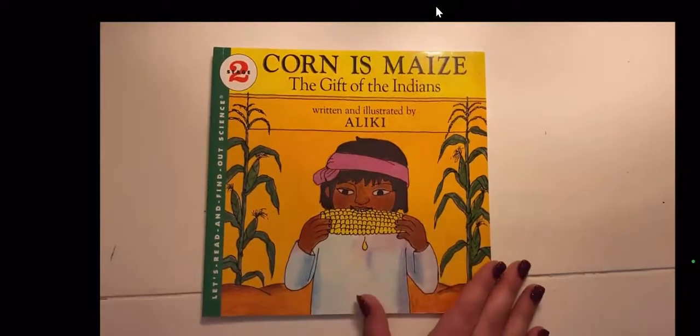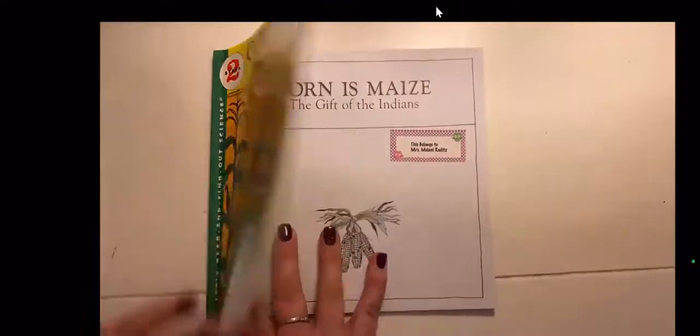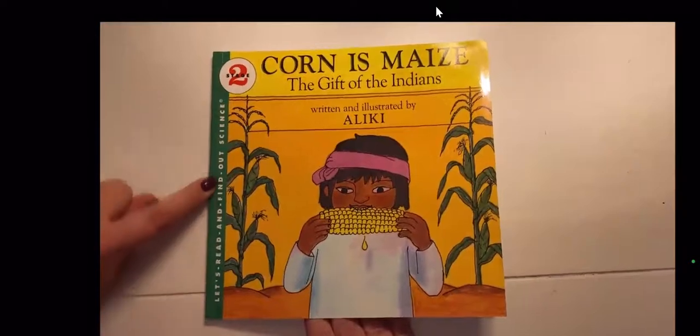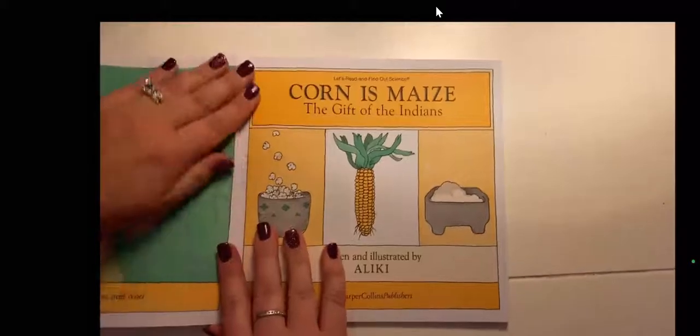Written and illustrated by Aleki. I hope I'm saying that correctly. So, this is a factual book because it's for science. So, let's read and find out science. So, it's informational reading.